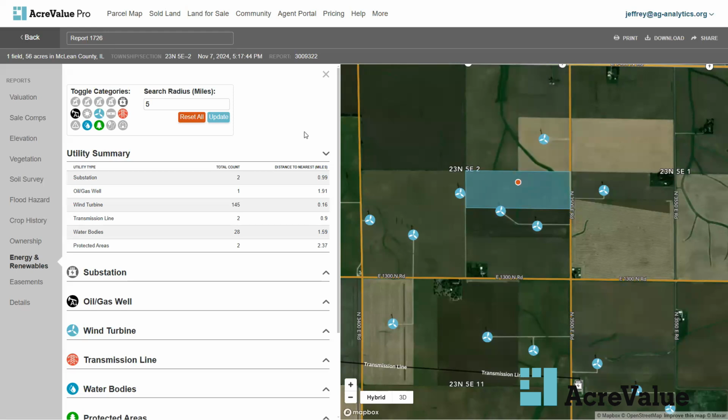Now that you've generated the report, you'll have pretty much all of the information you need in order to generate both the land value, which would be your offer, as well as then backing up that offer with here's why I think it should be worth that value. Here are some examples of sales. Here are some examples of elevation, soil survey, and flood maps that tell me that this property is relatively flat, relatively productive. That's why I think it should be this value, and that's why I'm offering this price per acre.